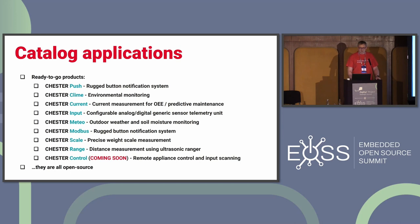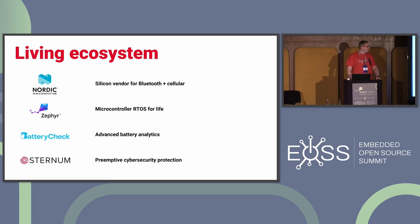We have these ready-made products, which are also immediately available in stock. So next, of course, it's about the ecosystem. We are like one puzzle, but of course we built our foundation on top of others as well. We cooperate with Nordic, as I mentioned. It's our silicon vendor for Bluetooth and cellular. And they create their nRF Connect SDK, which is the core foundation for the Chester SDK. And they inherit, of course, Zephyr, which is, I would say, the best operating system ever for microcontrollers.